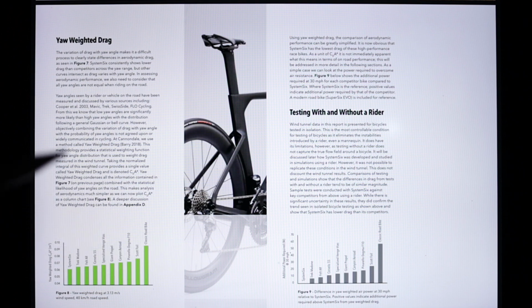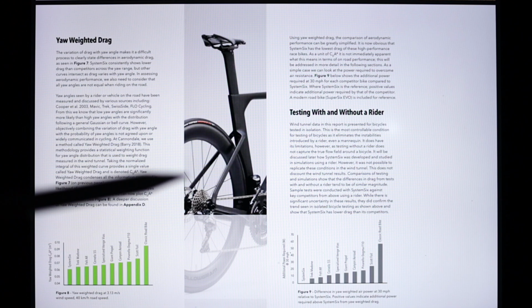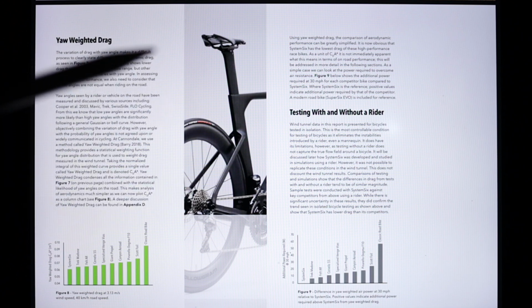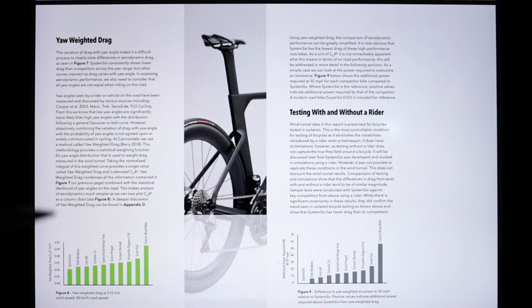And also, when you take the rider off the bike and you talk about the aero gains, then they actually are calculated without a rider on. So when you actually apply those gains, which I'll show you in the graph that they showed earlier, then you actually reduce the percentage of benefit you're getting. And I'll show you the calculations for that in a minute.